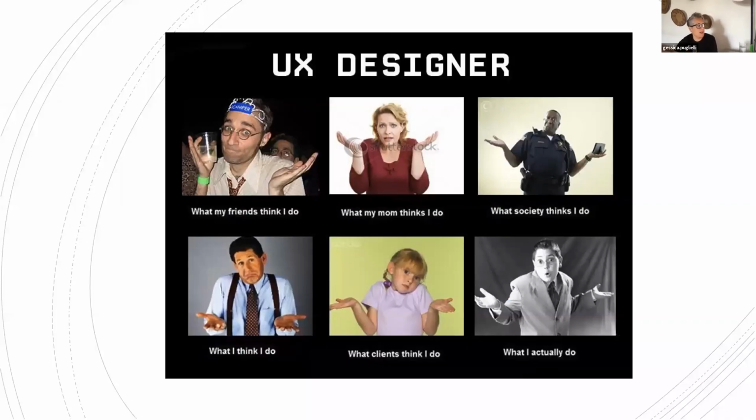And I think I have a slide that pretty much summarizes what a UX designer does. So, yeah, this is what my friends, my mum, society, and myself think I do, which really is, no, we actually know what we do. But jokes apart, to answer the question, my background is in graphic design.